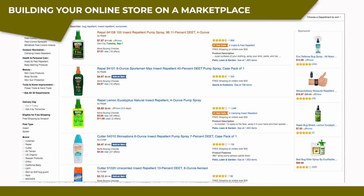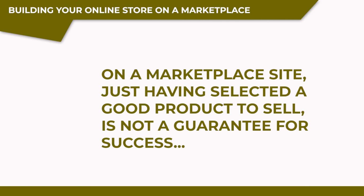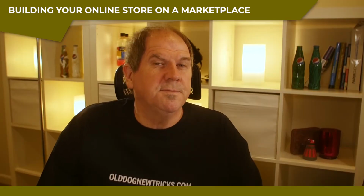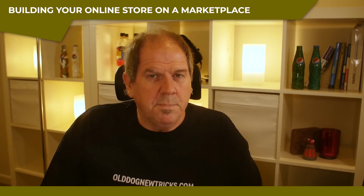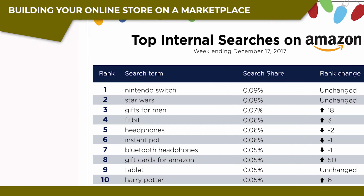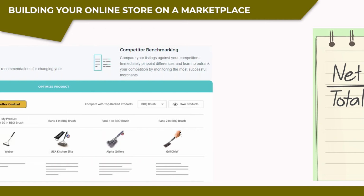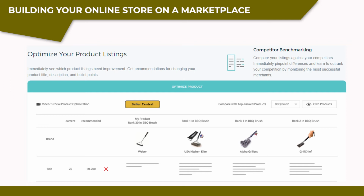And this is the most important thing to remember when considering selling on Amazon. Having a good product is just a small part of the equation. Successful selling on Amazon is a numbers game. And that numbers game is all about having your product appear high up in the Amazon search results at a good price that allows you to make a healthy profit. And in order to do that, you need to have a really deep understanding of how the competitors you're up against are performing with similar products to yours.